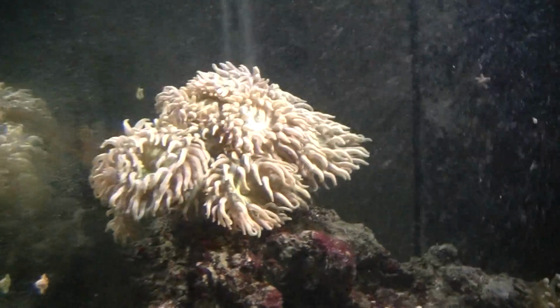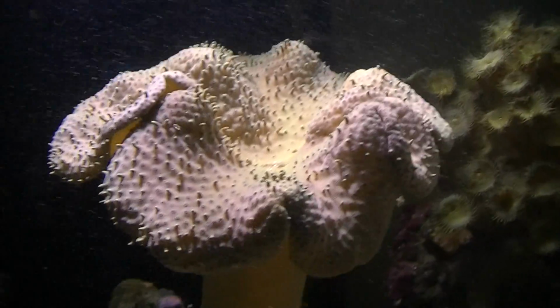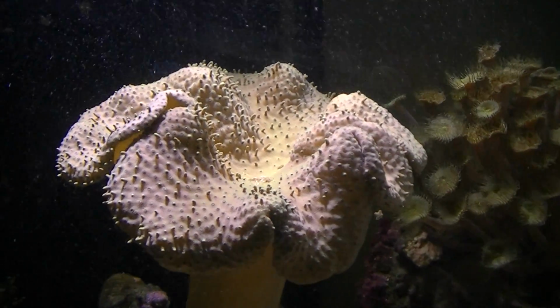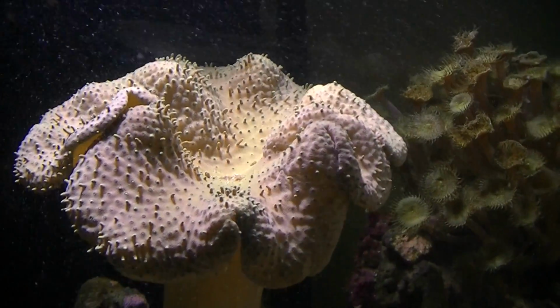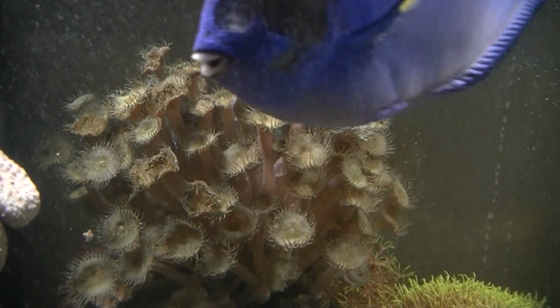My Duncan coral is growing like crazy, as is my nice leather mushroom. Right now he's closed up. It was open about 5 minutes ago, but I just gave some invert food. And same with the button polyps. They're doing very nice.